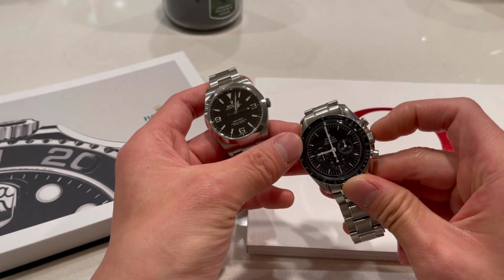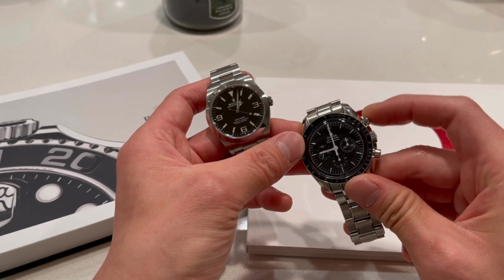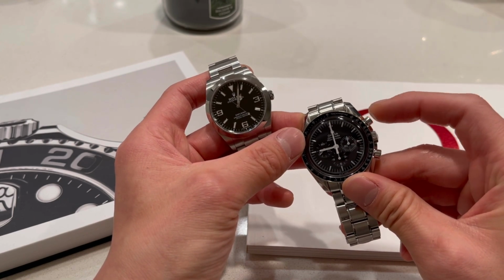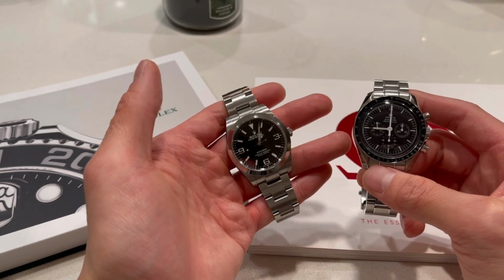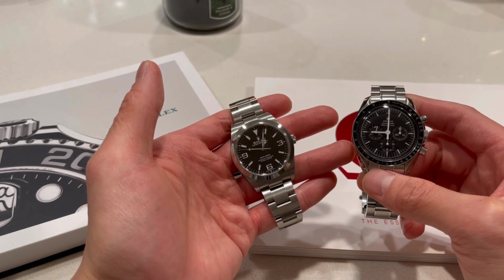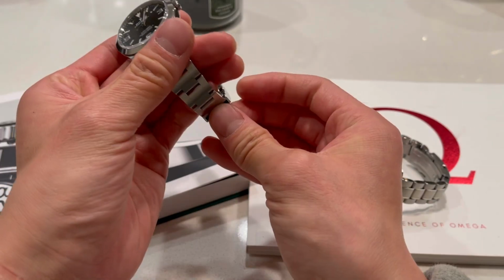It does not have a screw down crown, and water could, in theory, enter through the pushers here as well. And it's definitely not advisable to engage either of these pushers in the water. So you definitely have to be a little bit more careful with this one. With the Explorer, it's just a lot more versatile in that department. I don't have to worry about taking this one in the water. Let me show you a wrist shot.